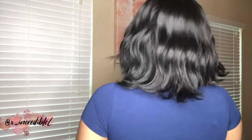So here's the back of the wig. And if you guys see that hump, that's because I have a little ponytail. But here's the back of the hair. And then of course, here's the side. The other side, and then here's the front. Now, I'm not getting a lot of shedding. Well, I got a couple strands of shedding, but that's, you know, normal for synthetic hair, but not a whole lot, which is actually good. And it's probably because this wig is shorter in length.